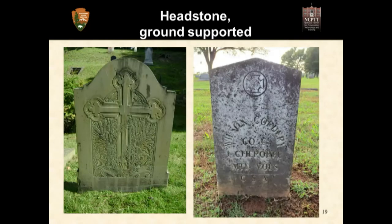So doing something as simple as making a little PowerPoint or walking around and explaining, this is a headstone, it's ground supported, this is just being held up by the earth.